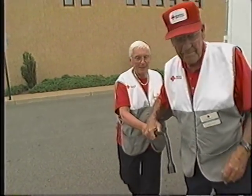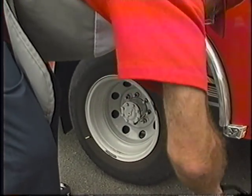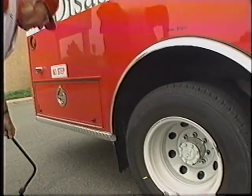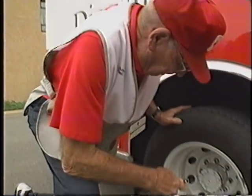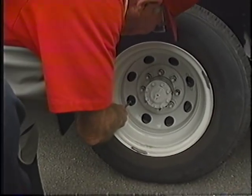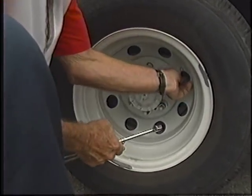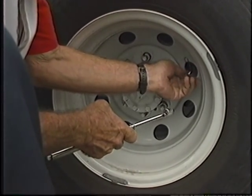Tire pressure is very important. ERVs have different sized tires depending upon the model. Check inside the door for the correct tire pressure. Yeah, they got some air in them, that's for sure. The inside tires have to be checked just as often as the outside tires. The air pressure must be the same in both tires on dual wheels. Failure to maintain proper air pressure can be dangerous to both the ERV team and others on the road.